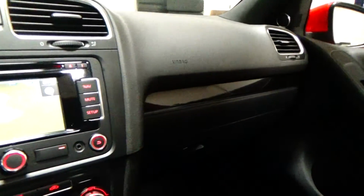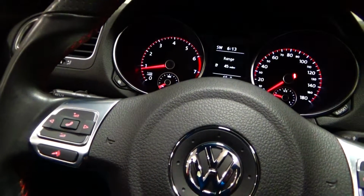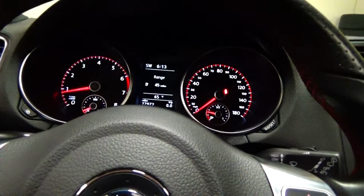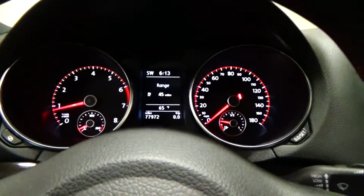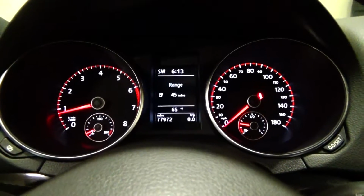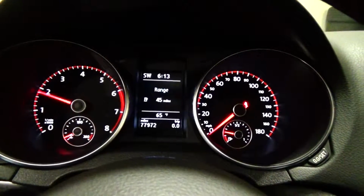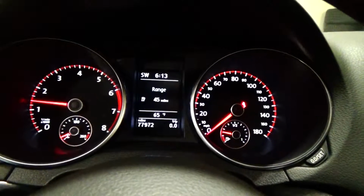But again, a really high-end interior feel. Everything that you touch is a really nice quality leather. And again, a really phenomenal place to be. Definitely not a boring car to be in whatsoever. It's not totally warmed up, but you get the gist of what it sounds like. It really sounds fantastic.